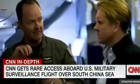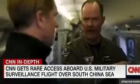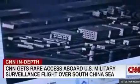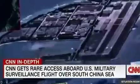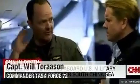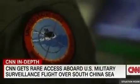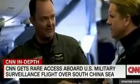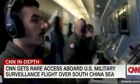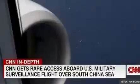It's like oil spots as they build on one reef and then build on another. Commodore Will Torreson shows the network of man-made islands China built on what had been coral reefs, claimed by other countries. Our number one focus here is to ensure that we have continued access alongside all of our allies and partners to international airspace and international waters. The U.S. presence here aimed at preventing further encroachment by China.